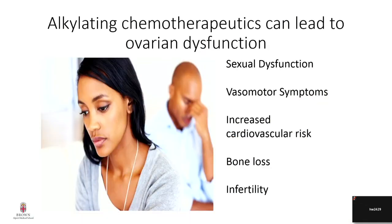And fertility is really just one thing that the ovary provides for you. There are many other things that the ovary does, actually. It makes estrogens and androgens, and those both have an impact on many different functions. I want to point out that women who get alkylating chemotherapy are susceptible or prone to sexual dysfunction, vasomotor symptoms, which are commonly known as hot flushes or hot flashes, and they also have increased cardiovascular risk and risk of osteoporosis. And so it can really affect the quality of life after they've already survived cancer.